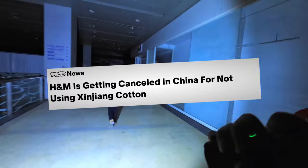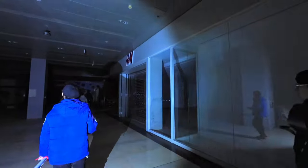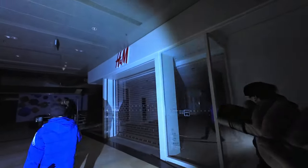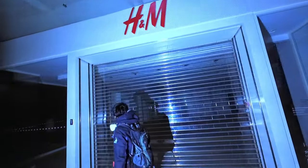Nike and H&M are among major clothing retailers facing a backlash in China after expressing concern about allegations that Uyghurs are being used as forced labour in the production of cotton.